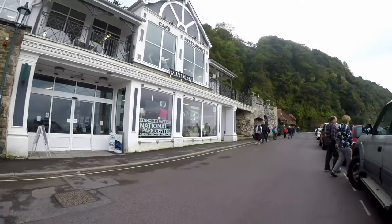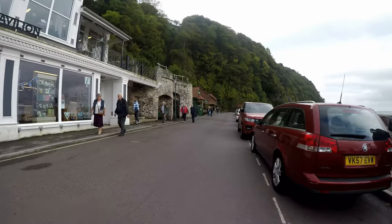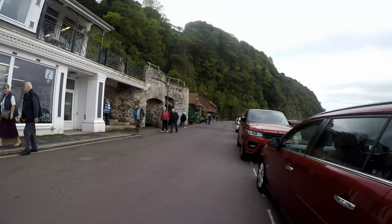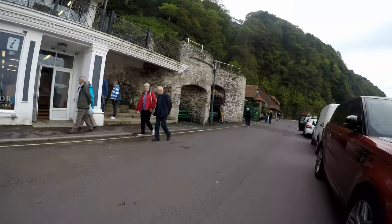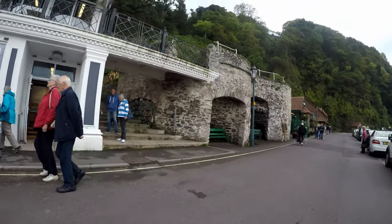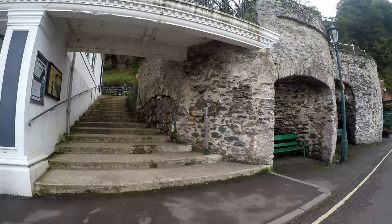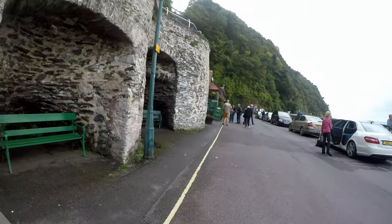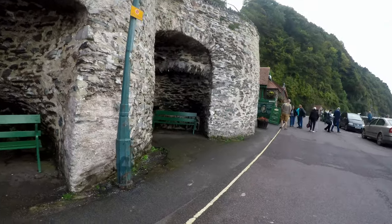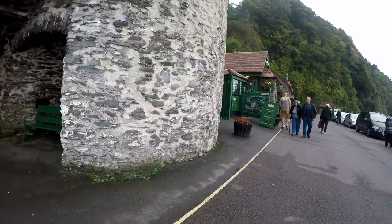Okay, so looks like the entrance to the train that goes up the cliff is along here, and also the coast path goes up here to Valley of the Rocks. But I don't think I'm going up there today. I'm not sure. Some old kilns there with shelters.